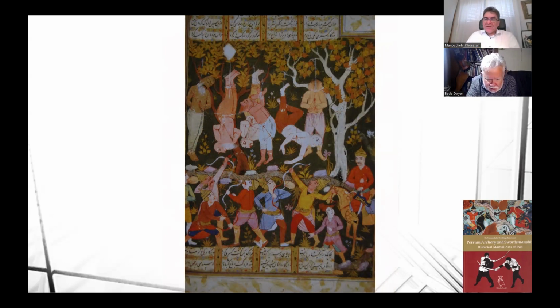Now look at this one. I put them here. It's not related specifically, but I found a couple of miniatures, which you can see also in this Persian archery and swordsmanship, but they show execution by archery, by bow, right? Some are upside down, some right side up. There's something almost Japanese about the guy whose arms are tied behind his back. You know how the Japanese have all these different ways of tying people up to restrain them.